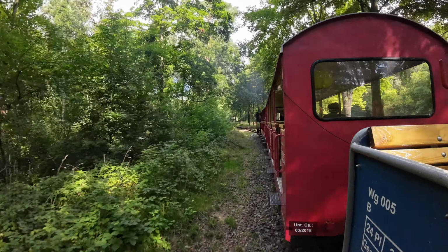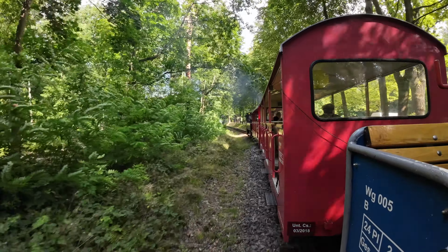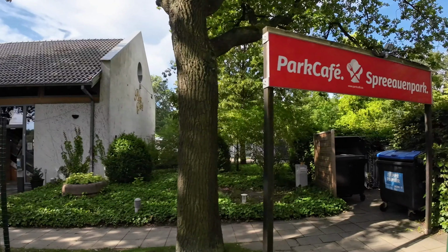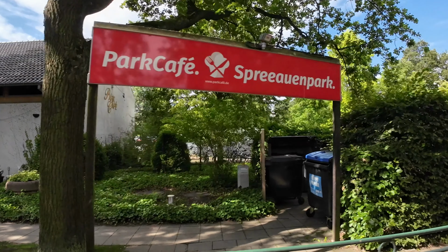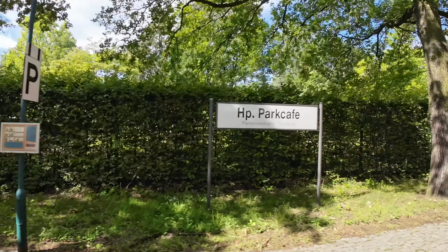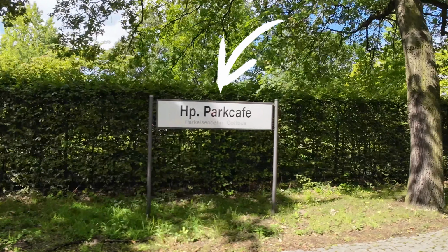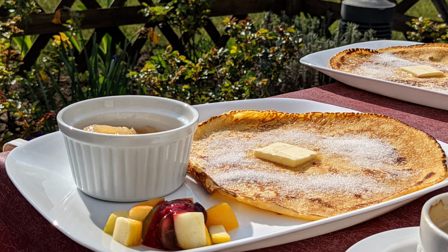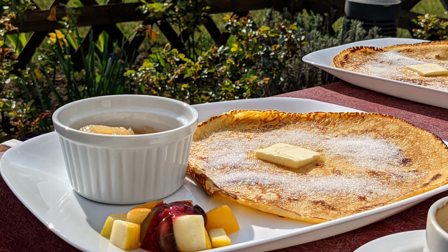Besides the regular daily ticket, there is also a special ticket called Bahn und Plinse for 9 euros, or 10 euros with a steam train. With this ticket you can go to Park Café, the railway stop has the same name, and enjoy a pancake or cake with a cup of coffee or hot chocolate. I recommend this option, it is very tasty.